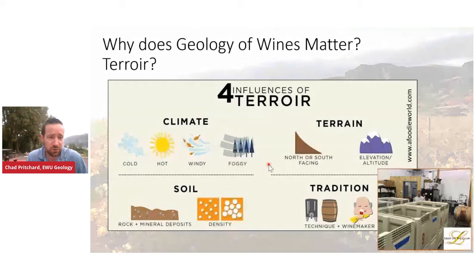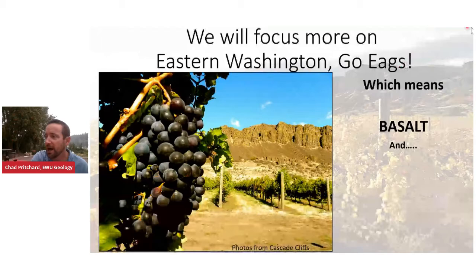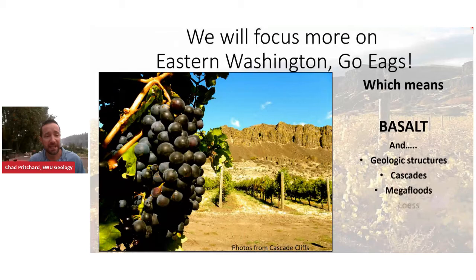The tradition is just what Eric just talked about, how the winemaker can alter the wine by adding different materials to it. So I'll focus mostly on Eastern Washington wine growing regions, which means we'll talk a lot about basalt. But there are also other geologic structures. The Cascade Mountains are going to play a huge role. Ice Age megafloods are there. Loess, wind-blown sediment, is going to be very important, especially in the Red Mountain area and all the Columbia Plateau. Soils, we'll talk a little more about soils. And then if I have time, I'll talk about bedrock.